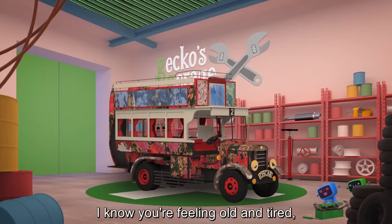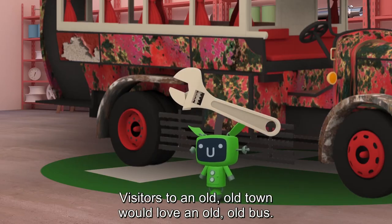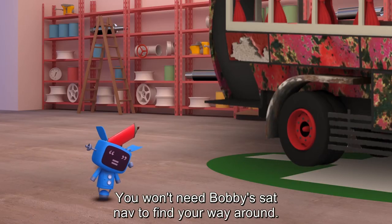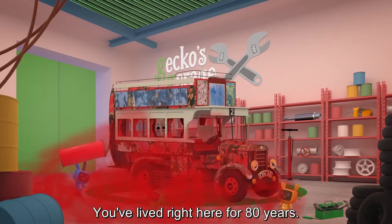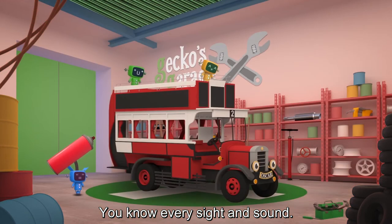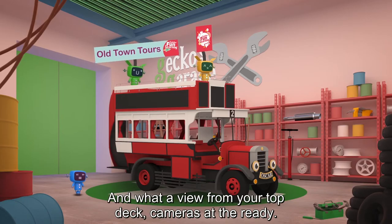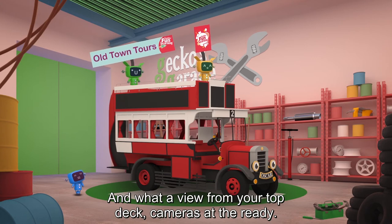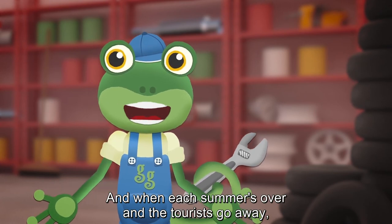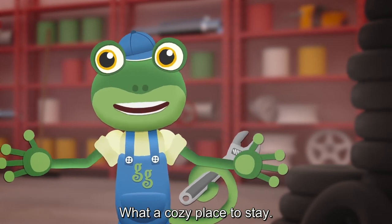I know you're feeling old and tired, but there's no need to fuss. Visitors to an old, old town would love an old, old bus. You won't need Bobby's sat-nav to find your way around. You've lived right here for 80 years. You know every sight and sound. There'll be time to enjoy the sights because you're slow and steady. And what a view from your top deck. Cameras at the ready. And when each summer's over and the tourists go away, spend the winter at Gecko's garage. What a cosy place to stay.